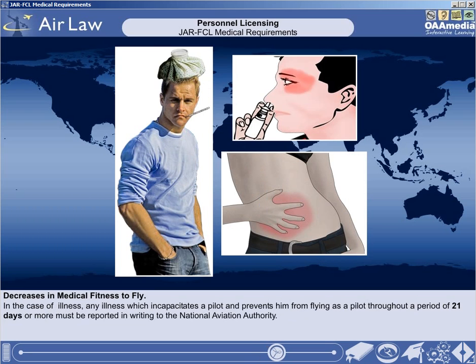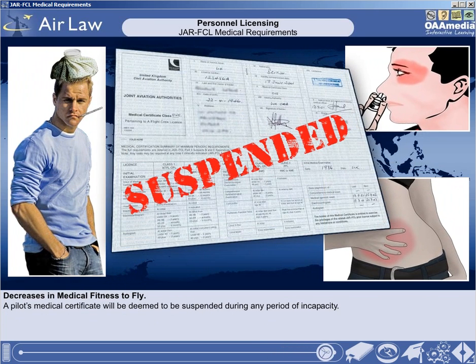In the case of illness, any illness which incapacitates a pilot and prevents him from flying as a pilot throughout a period of 21 days or more must be reported in writing to the National Aviation Authority. A pilot's medical certificate, and therefore his pilot's licence, will be deemed to be suspended during any period of incapacity. The suspension will be lifted after a medical examination passes a pilot fit once more.